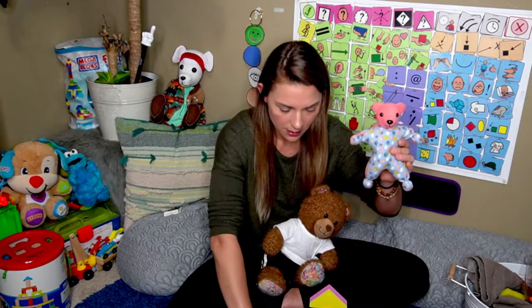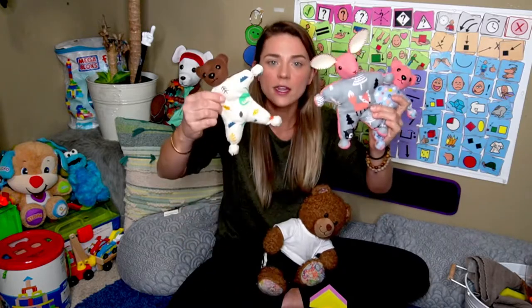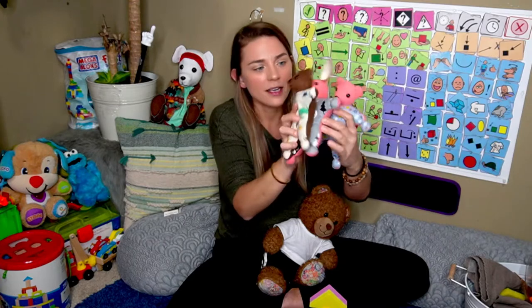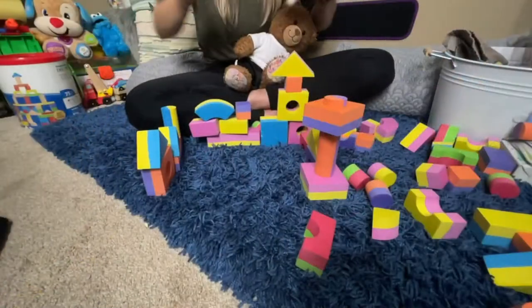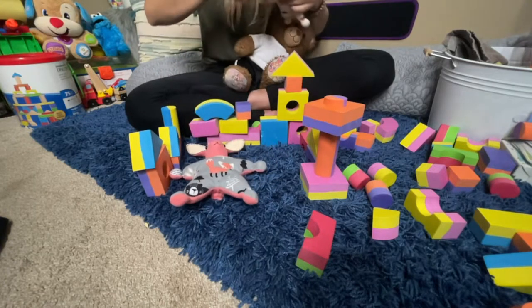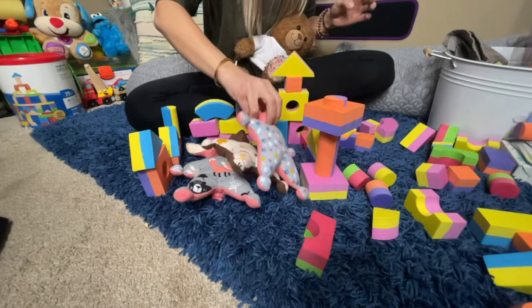We have one, two, and three loveys, see? And there's two bears, one, two, and only one bunny right now, see? All right, let's put them back inside the house. Maybe we can make it really, really, really big. Here's the bunny, bunny in, bear in, and bear in.